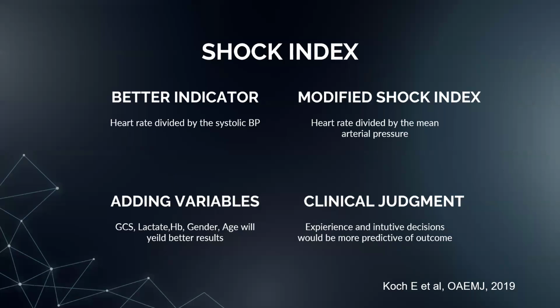Then going to the indicators, shock index is defined as the heart rate divided by the systolic blood pressure. Studies have shown that it is a better marker of assessing the severity of shock than the heart rate and the blood pressure alone. And it has utility in trauma patients and also in patients with hemorrhagic shock and other forms of shock which we have discussed earlier. But shock index does not include the diastolic pressure, so modified shock index was derived, defined as the heart rate divided by the mean arterial pressure. Modified shock index is a better indicator than the shock index for mortality prediction.